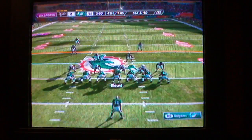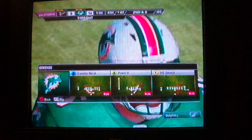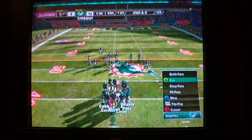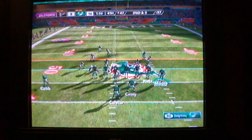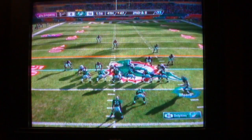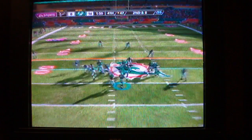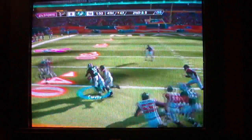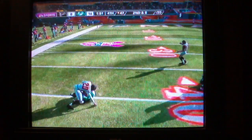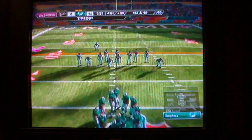But obviously, he's been one of the big parts on offense, and this time he has caught. Gain of only 2. And Falcons will use one of their timeouts. Moore, the tight end, sent in motion to the other side. And wow, nice blocks. Joseph Curette gets running room. They convert. Big gain. Let's do the Wildcat.